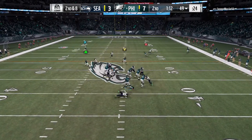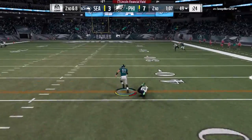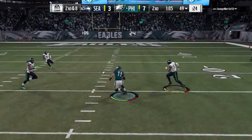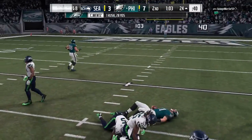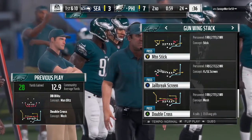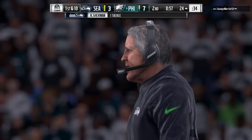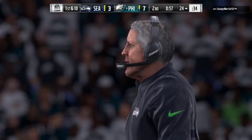Wentz to throw on 2nd down. Fighting through pressure. Flush to his right. And he goes down, but not before getting this inside the 25. Big yardage there on the scramble. It gets him a 1st down. So the youngster able to use the legs to pick up the 1st.